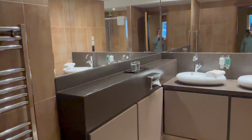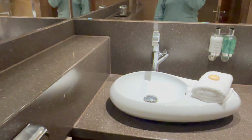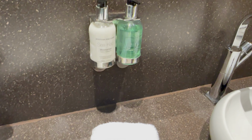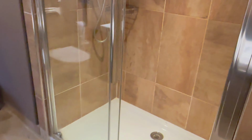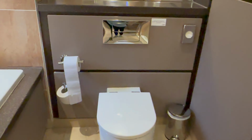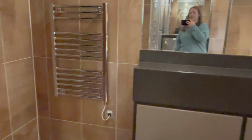And on the right you've got the bathroom. Twin sinks. You've got hand wash and moisturiser. Have a nice big shower. See the toilet. And a lovely big bathtub. Lots of towels provided. And again you've got toiletries there as well. It's a heated towel rail.